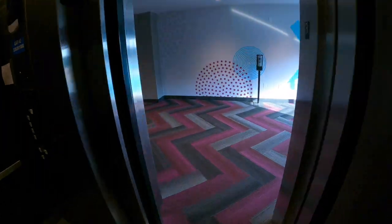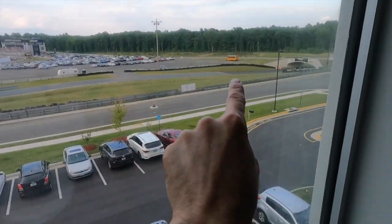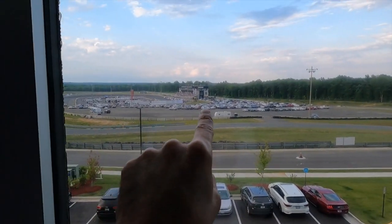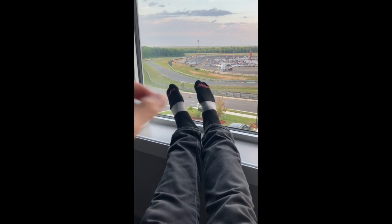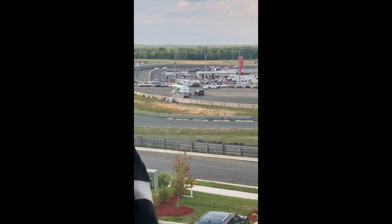That's the extent of our drive. We're home. Another race about to happen on this circle track over here. There's the road course. There's some NASCAR action.